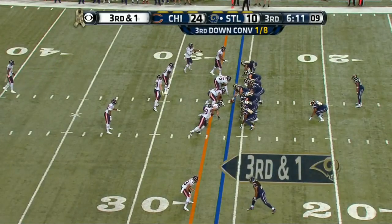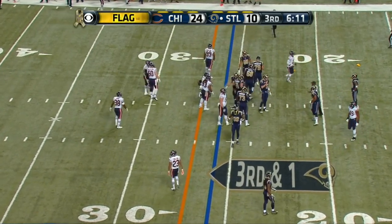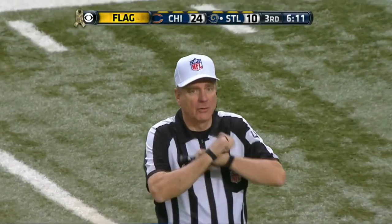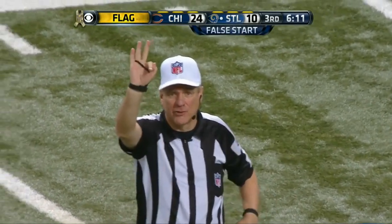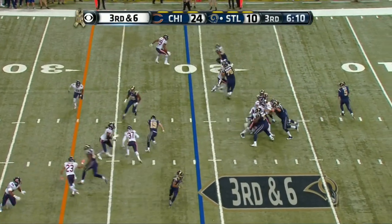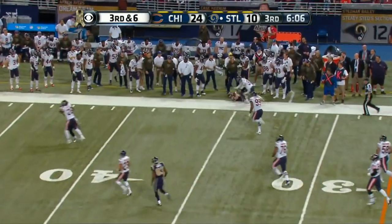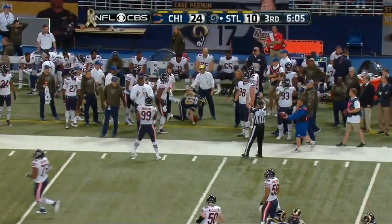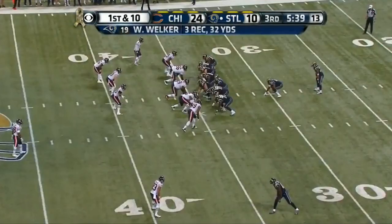3rd down and 1. And we have movement. Another penalty on the Rams on 3rd down. False start, number 88 on offense. 5-yard penalty, still 3rd down. Foles to Welker. A first down for St. Louis. 2nd catch today for Wes Welker on 3rd down.